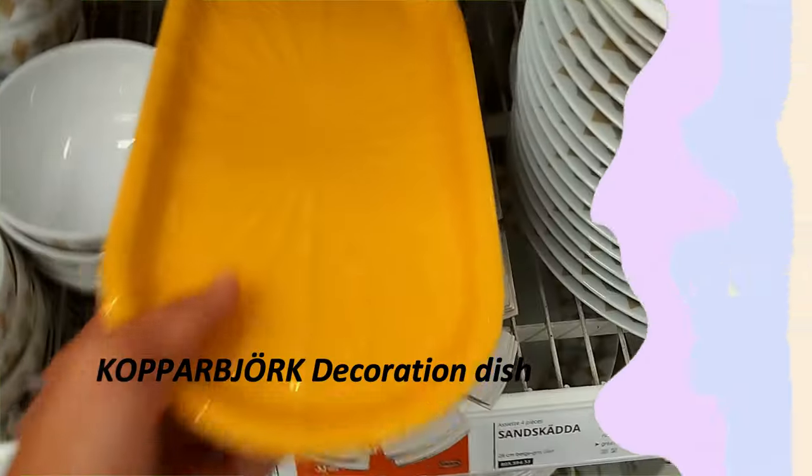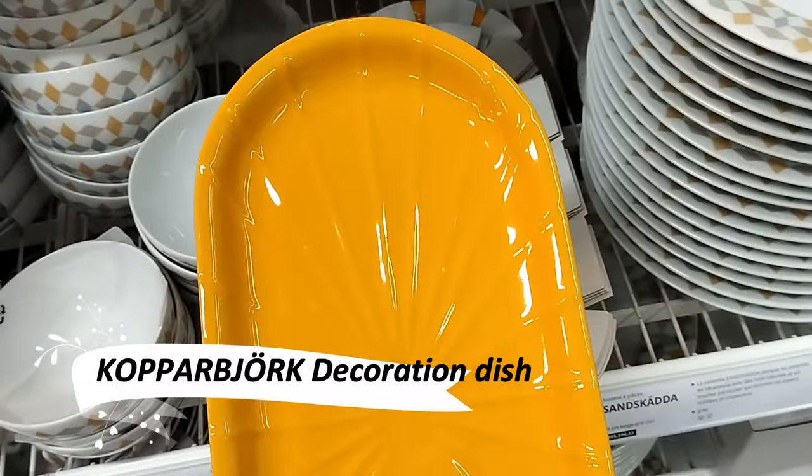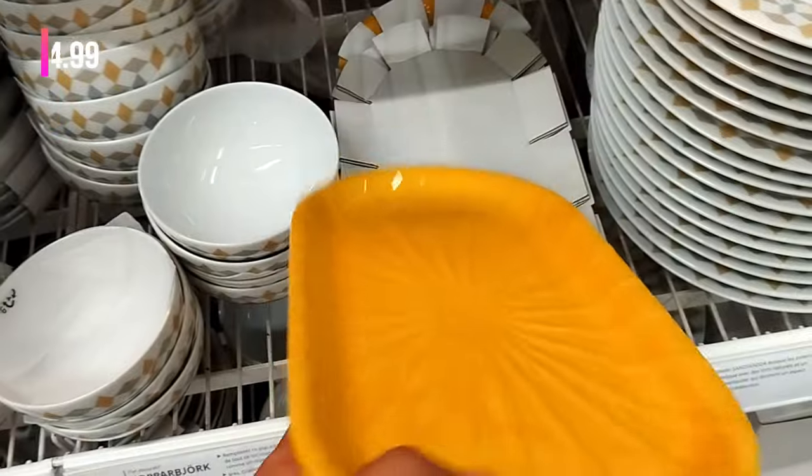The Kopobjok decoration dish is not only beautiful, but also a wonderful place to store memories and decorations. It adds a charming touch to tables, worktops, or sideboards.